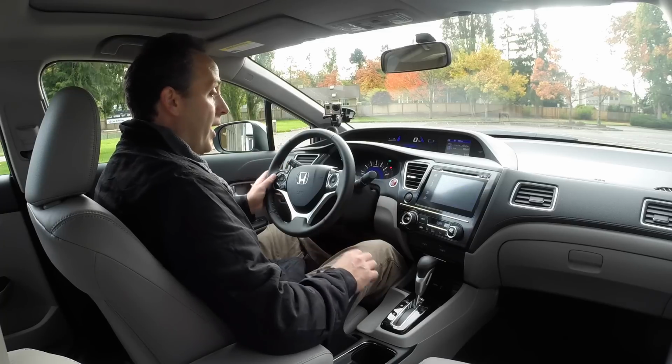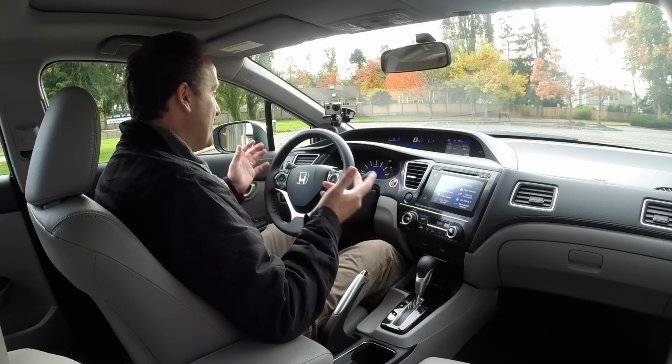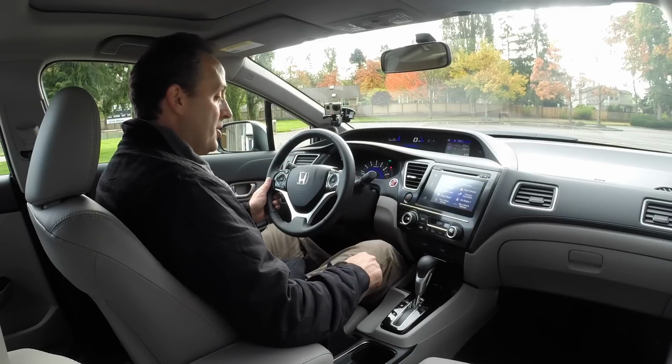Now, when you're driving around and you turn your signal on, it automatically turns on, which at first is a little surprising when you don't expect it. But then once you get used to it, you kind of wish other cars would do it as well. It's a very cool feature.